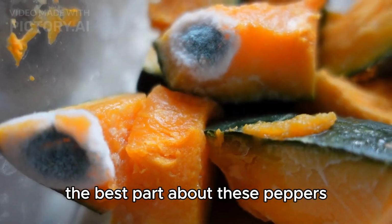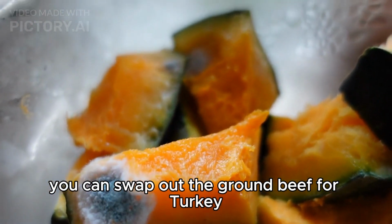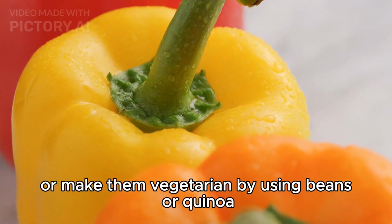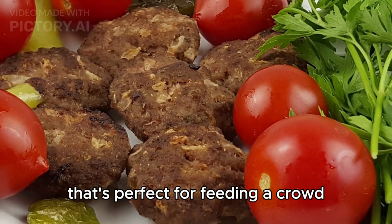The best part about these peppers is that they're easy to customize. You can swap out the ground beef for turkey, or make them vegetarian by using beans or quinoa. It's a versatile dish that's perfect for feeding a crowd.